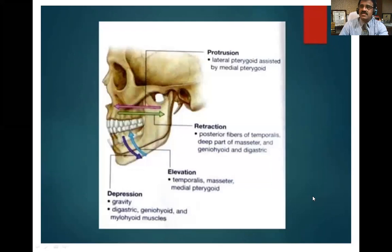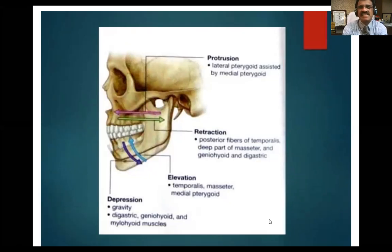So lateral movement will also help in grinding like this. So protrusion, retraction, so retrusion is also called retraction, elevation and depression. Everyone should be able to do this: up, down, forward, back. This you have to do. Then you have to do it like this, grinding. That means chewing, just like animals.